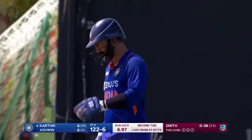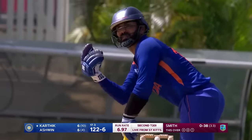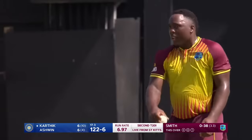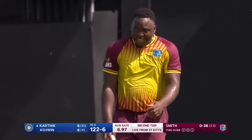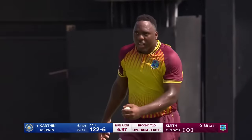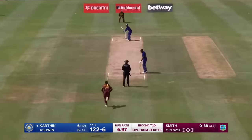Quite suspect he might have the same feel for Dinesh Karthik. I wonder if Dinesh Karthik will switch it or try to do something innovative. Well, you know he has it. Play this situation. Let's see what he does.